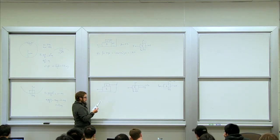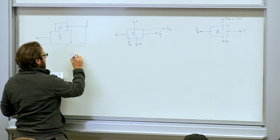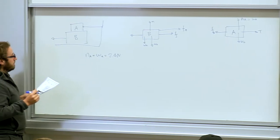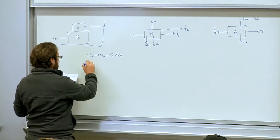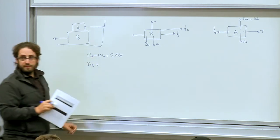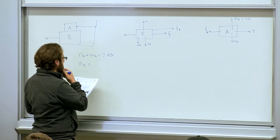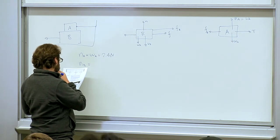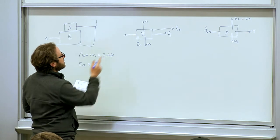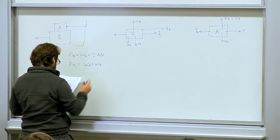So let's see what we can figure out. We know what NA is. NA is just the weight of A, which is given, 2.4 newtons. That's why I wrote it NA. What's NB going to be? Weight of A plus weight of B. So this is NB here, and it's weight A plus weight B.